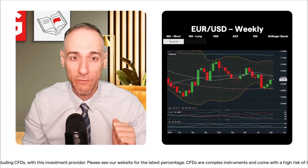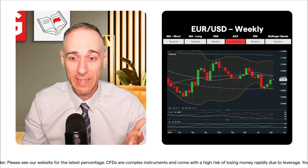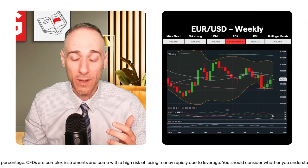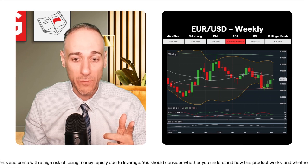Let's go and get started then with the weekly time frame. Look at this. All its technical boxes neutral. ADX not in trending territory. You have a positive DMI cross, not far off occurring on the weekly time frame. But let's not forget negative DI to positive DI, the proximity.